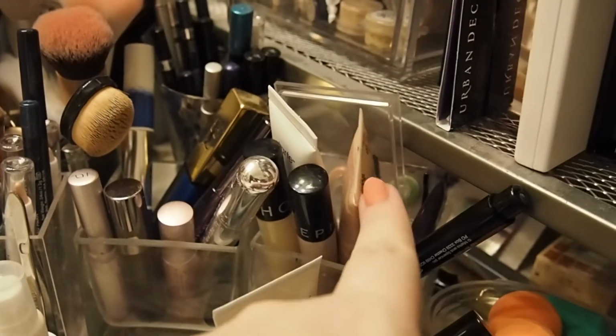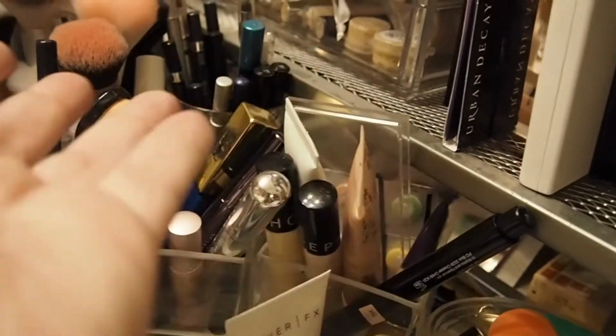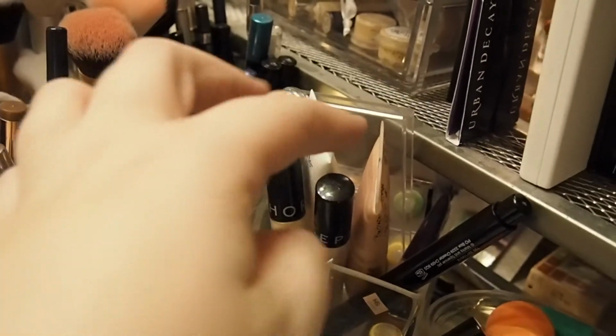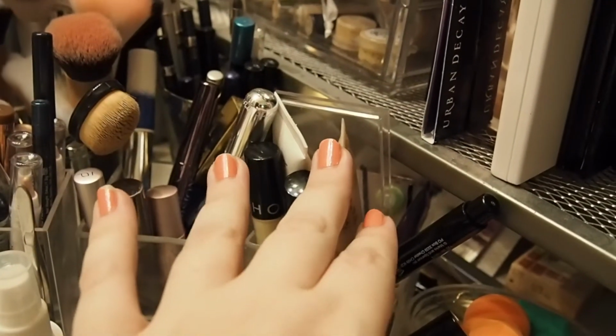And then this is my general face container. I've got my two BB creams that I use, which is pretty much what I use as foundation. I don't wear full foundation that often. I've got my color correctors, concealer, and under eye concealer. So those are all there.